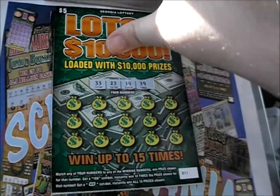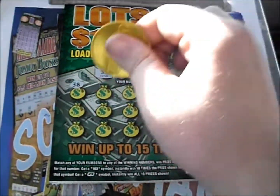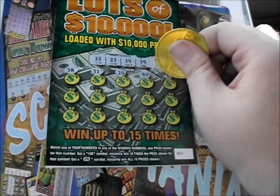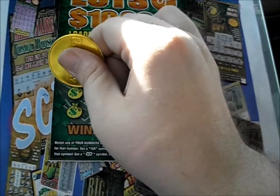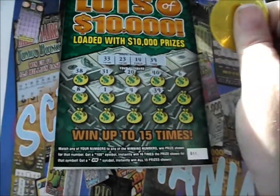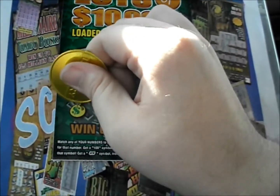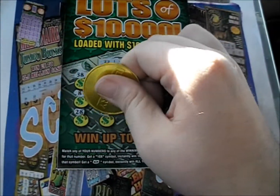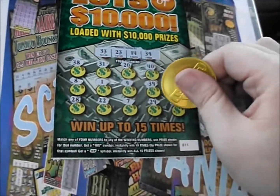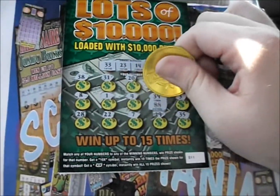Flip that over. We've got 33, 23, 14, and 39. 38. 31, there's a 20 and a 40, and a 6, there's an 8 and a 1 and a 4, 39. All right, we got a winner on at least one of these anyway. 3, there's a 28, 22, 7, 29, 35. All right, just 39 underneath that. 39 is $8.